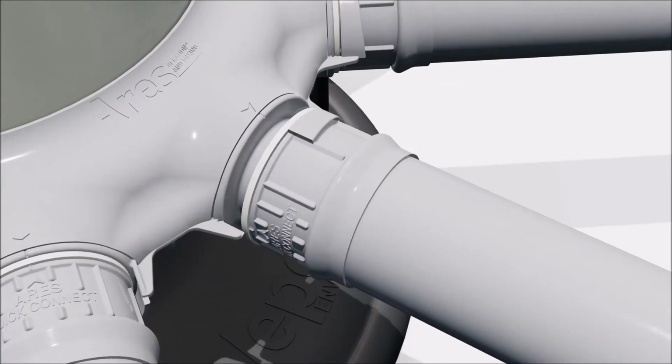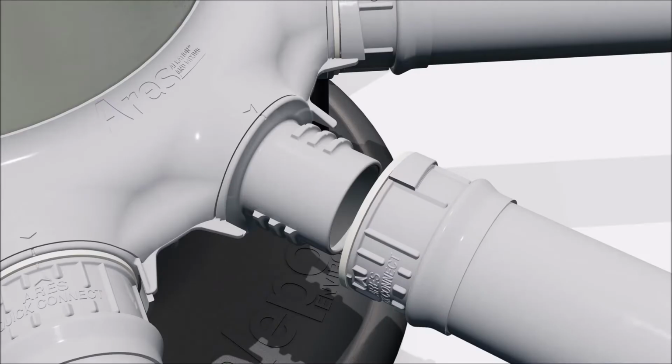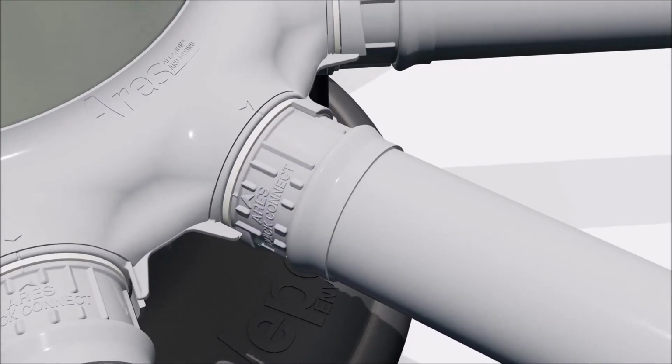What the Quick Connect does is three things. First of all, it locks the diffuser onto the unit and prevents any back threading. And it does this in two ways. There's an internal locking mechanism and an external locking mechanism. And the external one actually provides a visual cue and an audible cue that the diffuser is locked on there. And so it really makes it simple to understand how you got it right.